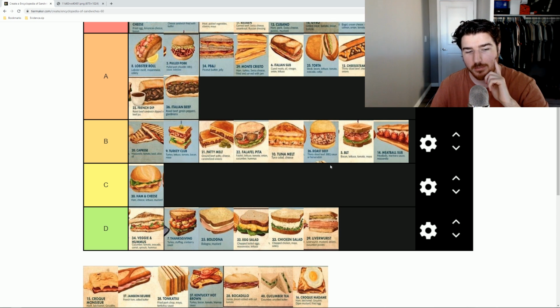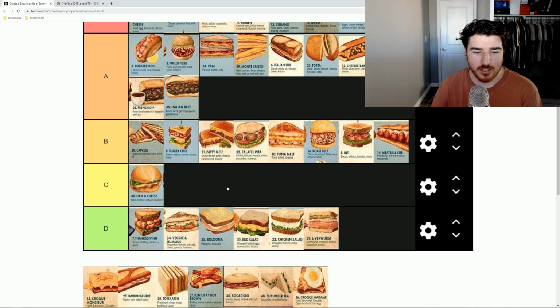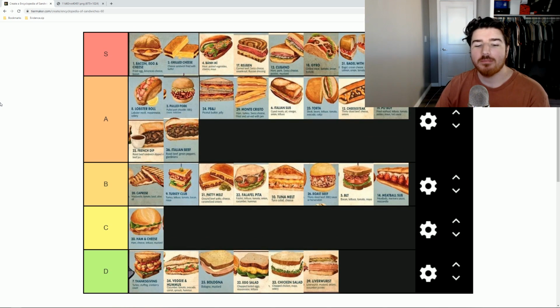Ham and cheese is the great barrier. You think it's worse than the Thanksgiving? You're right. Thanksgiving sandwiches without all this weird shit could be better. The most important part about the sandwich tier list is that any of these sandwiches, when made correctly, are fantastic. Sandwiches are such a good food that the majority of my list is in S and A tier, right? I have so many fucking sandwiches at the top of the list because they're that good.